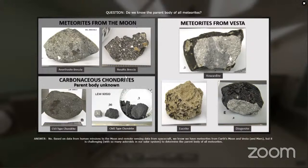We also have meteorites that come from fully separated out planets. We have been able to identify meteorites that came from the moon. These are little pieces of the moon that got knocked off and floated around in space and landed on Earth. We have an anorthosite breccia and basaltic breccias, and we were able to identify these based on data that was collected from the actual samples of the moon that were brought back by the Apollo astronauts, and by rover data and things like that that we've been able to collect from planetary bodies.